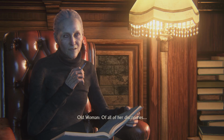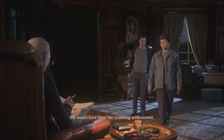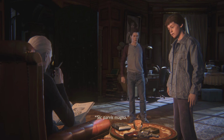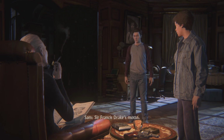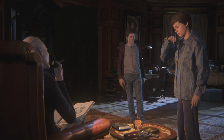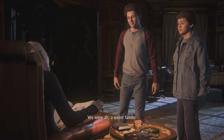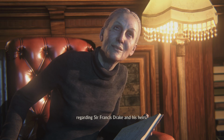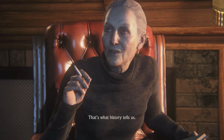Of all her discoveries, this would have been her crowning achievement. Sic parvus magna. Greatness from small beginnings. Sir Francis Drake's motto. Latin and historical figures. Those were our dinner conversations. We were a weird family. Did she ever tell you her theories regarding Sir Francis Drake and his heirs? Sir Francis Drake didn't have any heirs. Yeah. That's what history tells us.